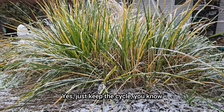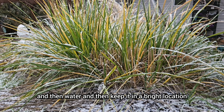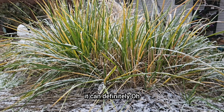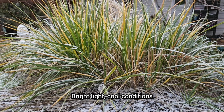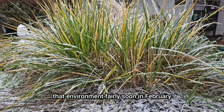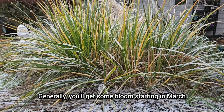Yes, just keep the cycle, almost dry between waterings and then water, and then keep it in a bright location. Your Christmas cactus can rebloom if it's kept cool. Bright light, cool conditions, that's what triggers them. And that's why with your Easter cactuses, you want to get them in that environment fairly soon in February, and then you'll generally get some bloom starting around the end of March.